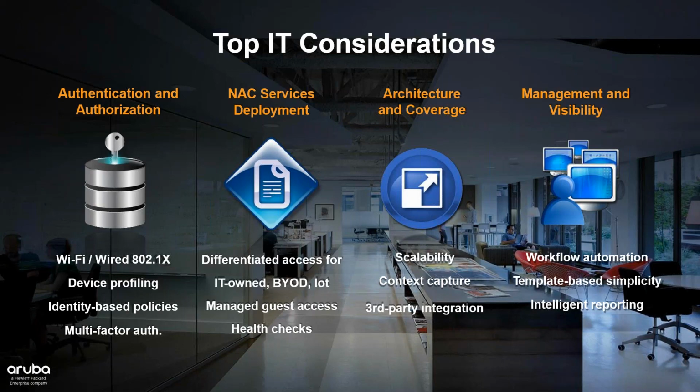With the growing IT industry, a lot of BYOD, or bring your own devices, are coming in, and people are wanting access. So you need to develop company policies for what that device should get access to, and also do health checks, being able to secure that device onto the network.